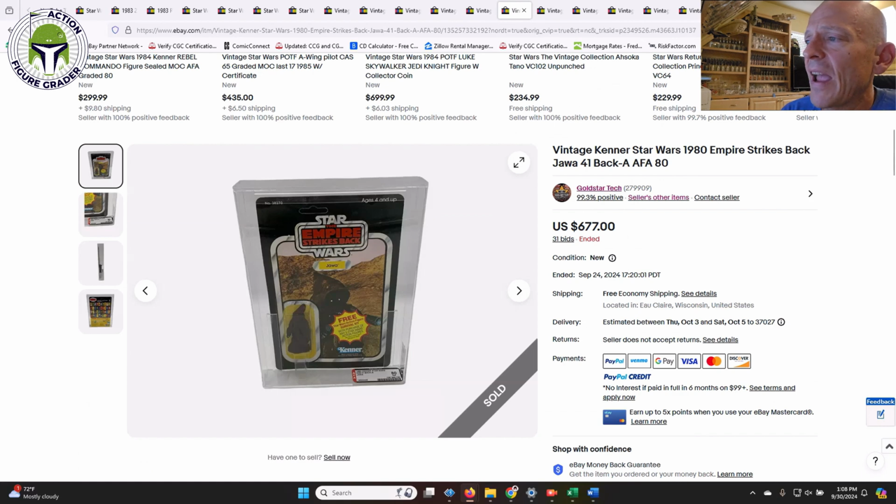They also had an AFA 80 for the 41 back A Survival Kit offer Jawa. Unpunched, no price sticker. That one was a beauty. $677. It's probably fair. It's not a price I'd pay, but I do feel like Jawas on the ESB card backs are very popular, because for whatever reason you just don't see them maybe as much. And the Jawa on the 41A is the most common, but occasionally you'll see them on some other ESB card backs.